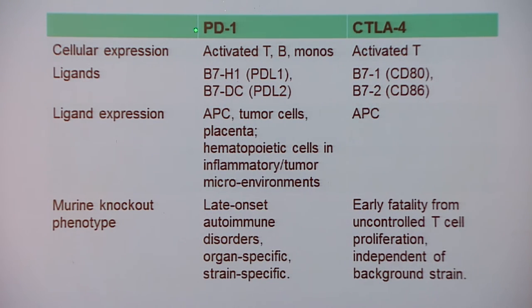Now, when T cells activate and express PD-1, then you go to an effector site, only in the effector organ. Then these pathways really start operating. So this is why, when given this antibody to block PD-1 or block PD ligand 1, you don't really get lots of auto-reactivities, because most of the immune activation happens in the tumor site.